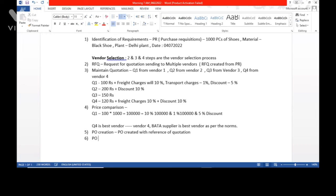PO monitoring. Monitoring, so what you say is right. We need to be monitoring the PO, whether he confirmed it. The first thing I need is to get the confirmation from the vendor. Why? Because if he is not accepting my PO, that means it's not valid. So it should be confirmed.